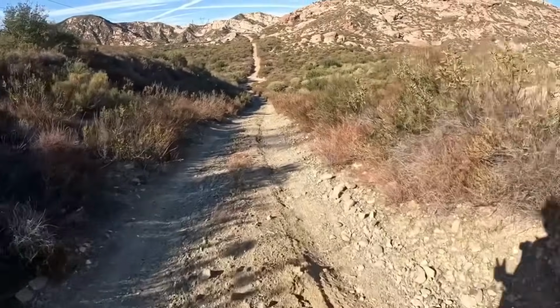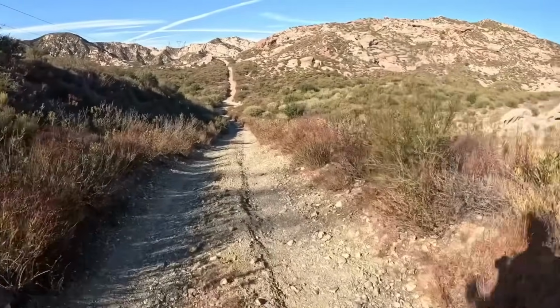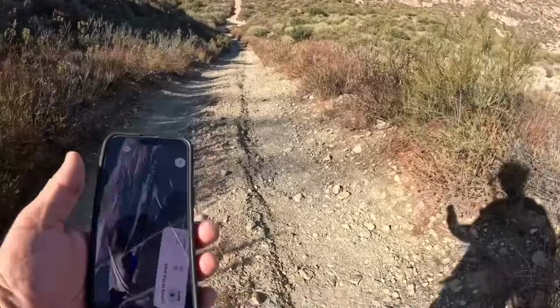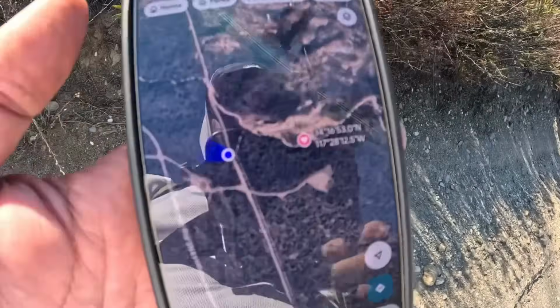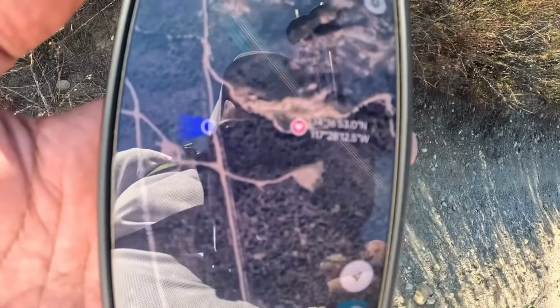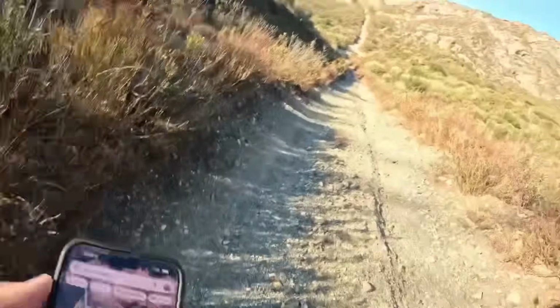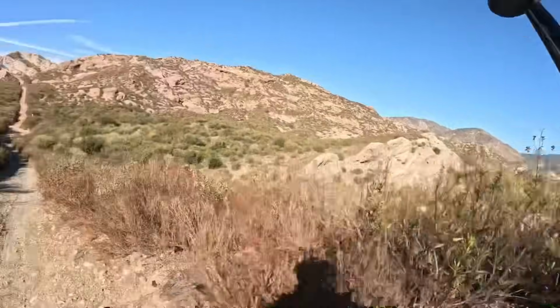All right, guys, we're gonna have to walk down this hill, and then the car should be down here. You guys can't see it, but where the blue dot on the left where my thumb is, we're trying to go to that red heart. So right now we're straight across from it. Here's the car somewhere off this hill.